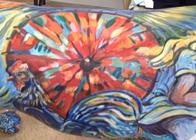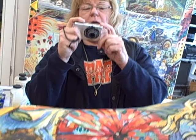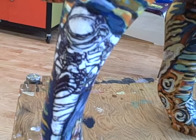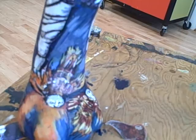There's Louie. Here's the guy standing in a boat. I don't know the name of that one either. Astronauts. Astronaut. There's the wacky little bats. Let's see what else we've got here. Of course, the leopard spots from the painting with the leopard.